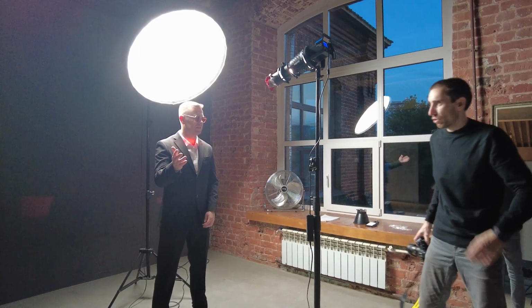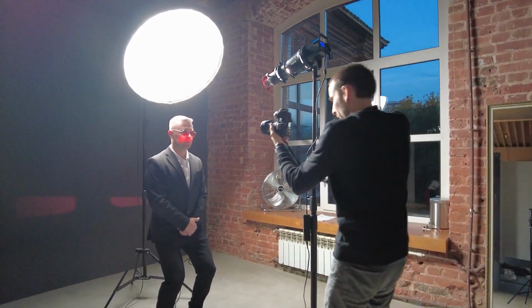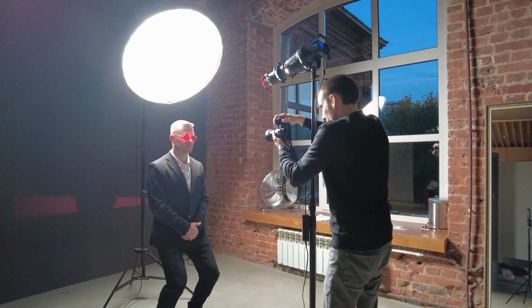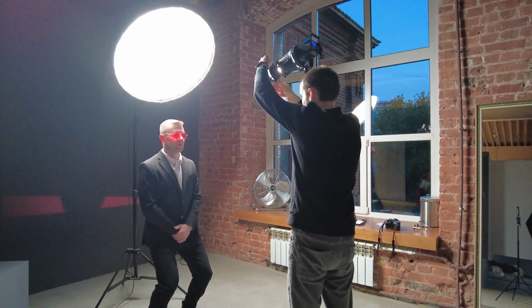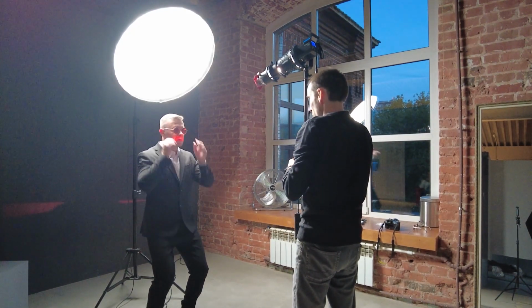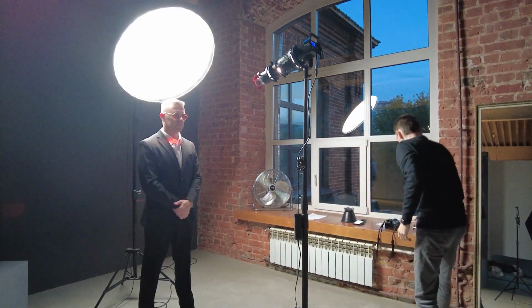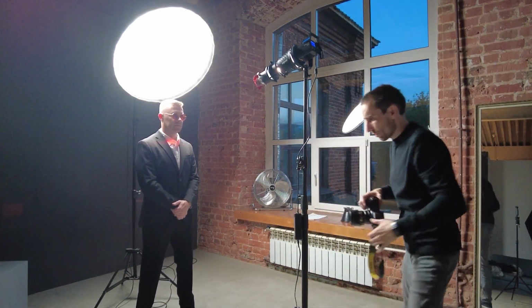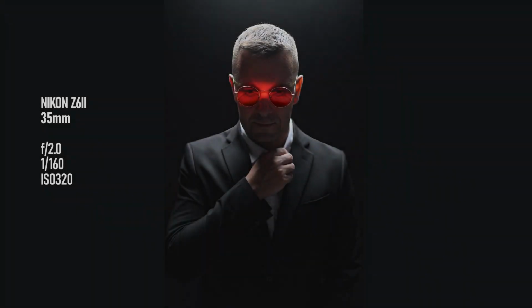The next stage of the shooting was the transition from the usual image to the image of a superhero, and I decided to express it through a close-up by focusing on his glasses. The silhouette was important for me, so I placed an LED light above his head and highlighted the eye area with a narrow band of lighting using a Godox optical spot and red filter.